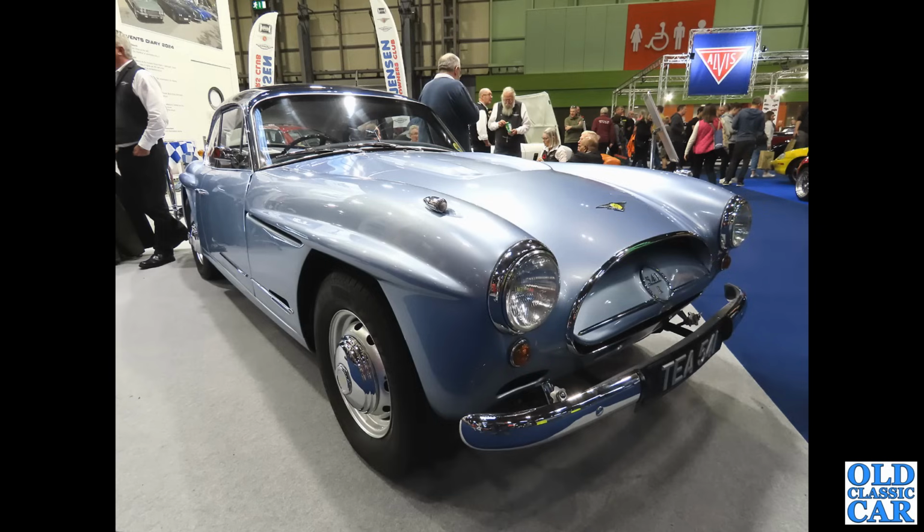The Jensen 541R, fiberglass bodied, beautiful, beautiful car with the BMC engine under that swoopy bonnet. Lovely car, very appropriate registration as well. TEA 541.